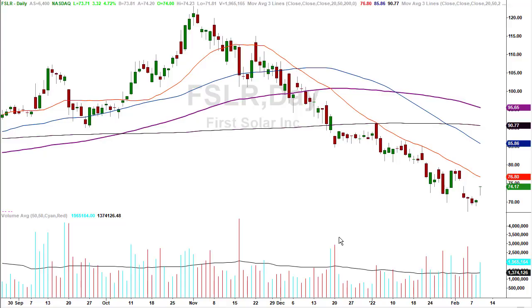Last thing I want to discuss tonight is First Solar. So this was a swing trade from the lazy swing trader this week. So it worked this week. Thought it was going to work yesterday. It ended up working today. But that's not the point. Here's what I want to discuss because it has to do with trading around the opening bell.